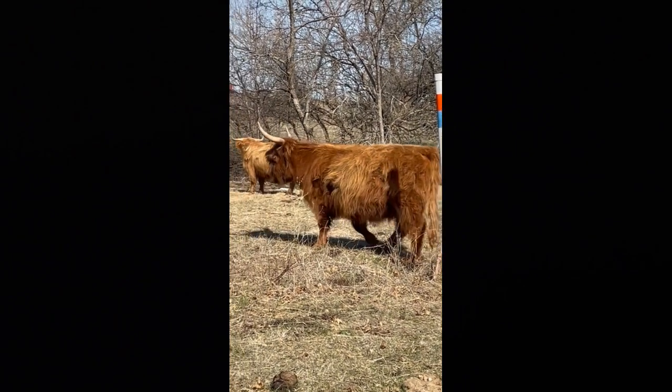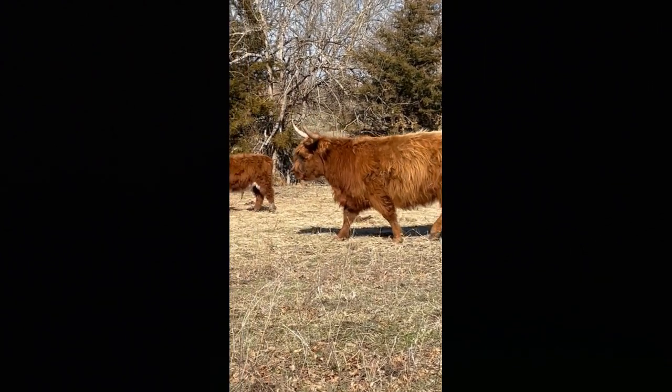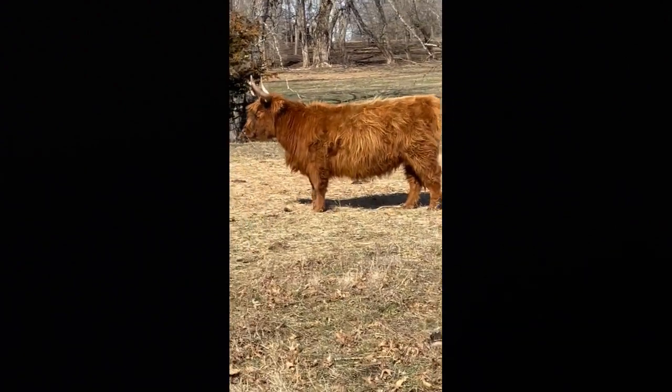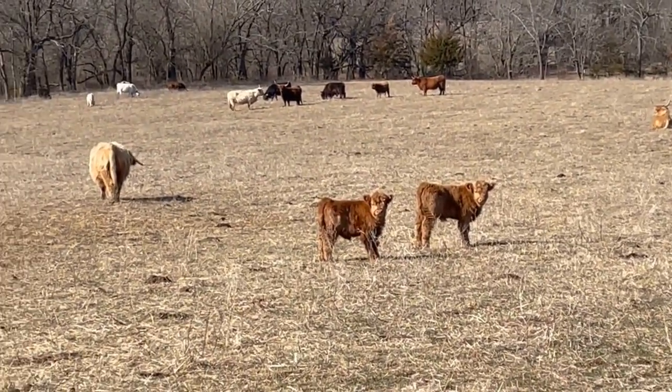What are the basic needs of a Highland cow? They're actually really hardy and they don't require much care. They require less than a commercial cow. So they eat things that commercial cows don't really eat. So they're actually easy to take care of.